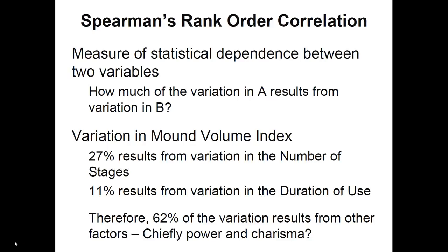11% of the remaining variation is the result of the length of time that the mound was in use. So therefore, 62% of all of the variation in mound size results from factors other than the length of time they were in use or the number of stages, perhaps more intangible variables to measure, like chiefly power and the charisma of the chief.